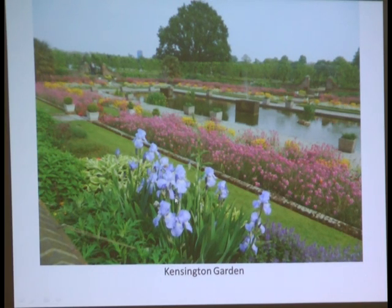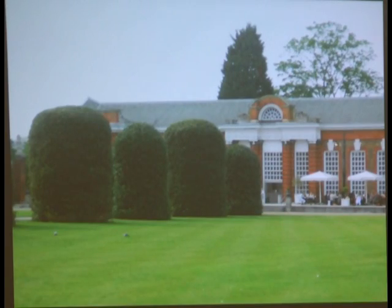This is Kensington Garden. This is brand new. This is where Prince William lives, and this garden was just rebuilt and opened to the public the week we got there. So this is the Orangery. It's a great place for going and having tea. It's a good place to have lunch, and it has Prince William's favorite dessert. It's called an Eton mess, and it's sort of like a champagne with lots of fruit.